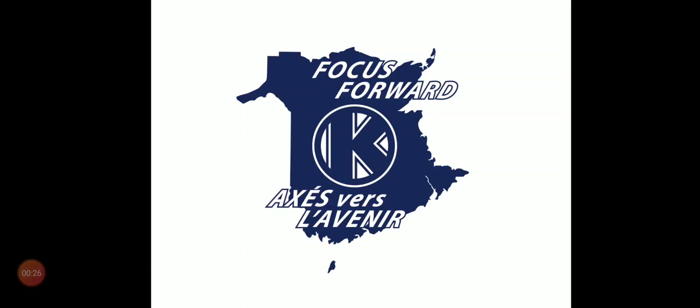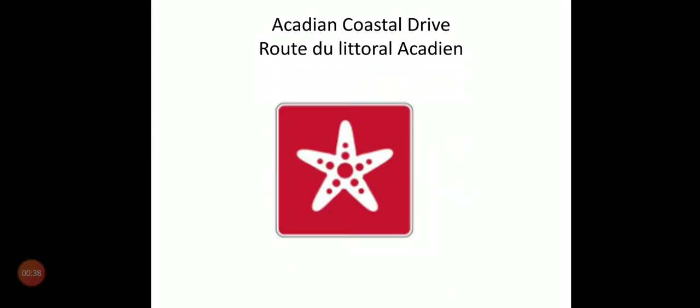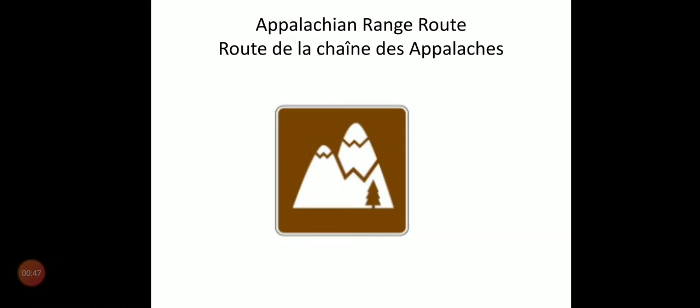The first couple of signs we're going to see are the 5 scenic drive symbols. These are touristic routes that can be found all over New Brunswick. The first one is this starfish on a red background. This symbol stands for the Acadian Coastal Drive from Campbellton to Sackville. Next, this brown sign with mountains is the Appalachian Range route from Campbellton to Perth Andover, and it includes Mount Carlton Provincial Park.